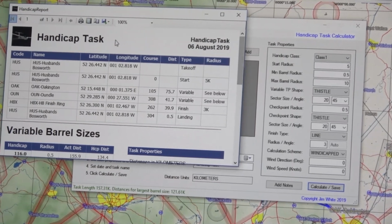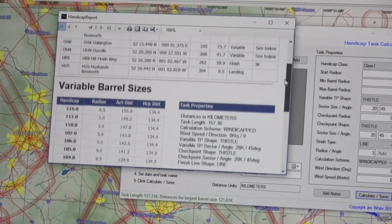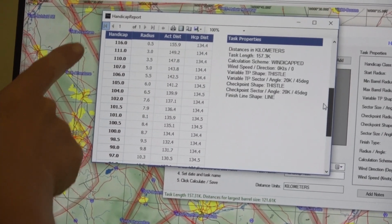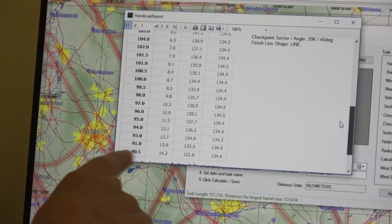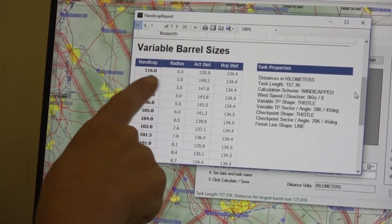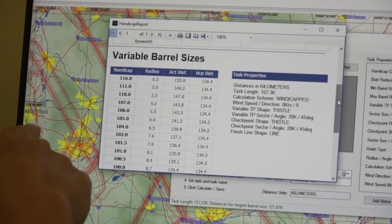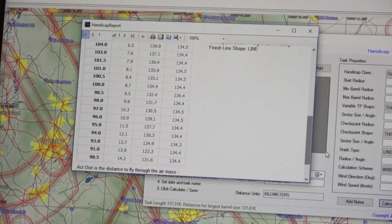Here it is. Right, so here's our task today. We've got the task in, and now it tells me here's our range of handicaps down the left from 116, a really high performance glider flying with his long wingtips on, all the way down to the little old style one. And you can see round each turn point there's a half kilometre circle that you have to get a point in with your logger trace for the highest handicap, and there is a 14-kilometre circle round it for the lowest ones.